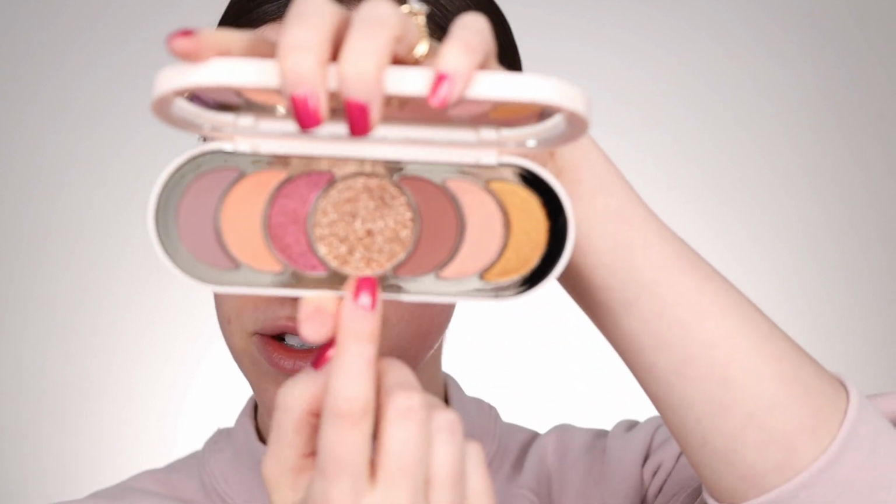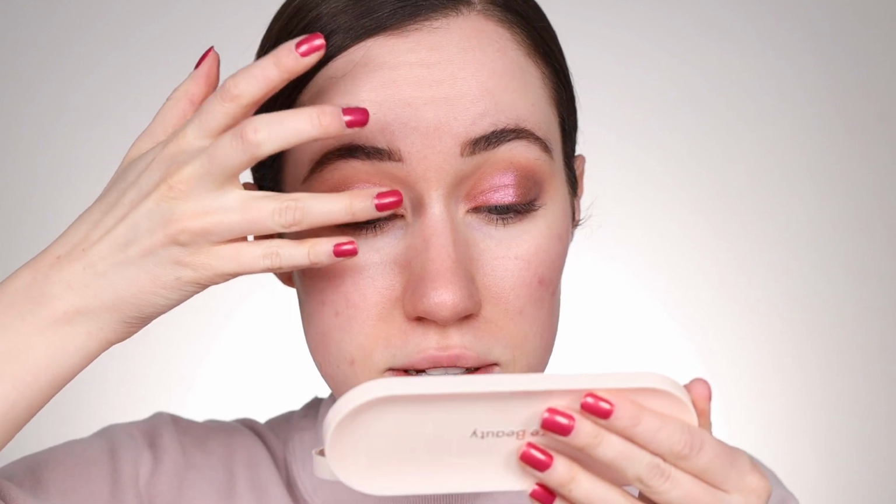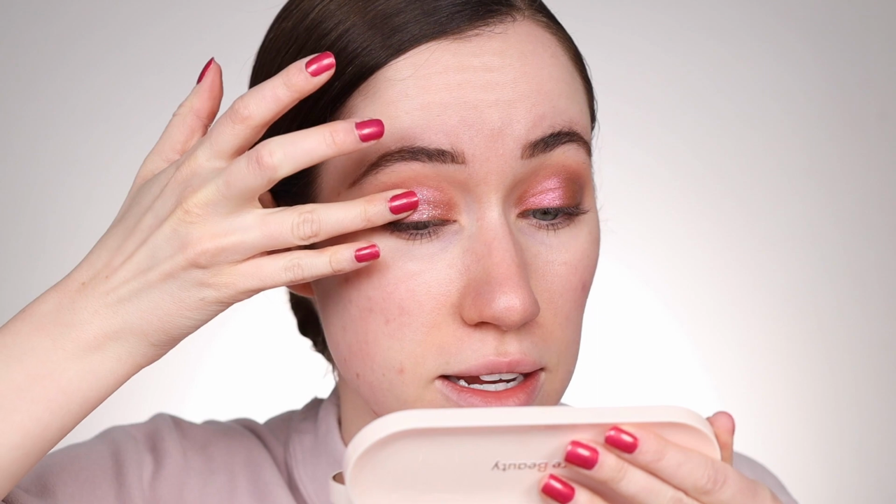I of course want to try out the glitter topper though, so we are going to add a little bit more pizzazz on top. So I'm just going to use my finger for this, kind of dip into the glitter shade and then just gently press that on top of the first shade we just applied. I really like how this is scattering evenly all over the lid. Ooh, that's pretty. I love a good glitter. I'm just going to do the same thing on the other eye.